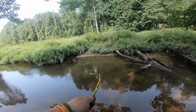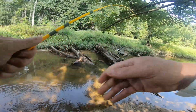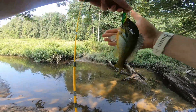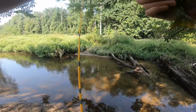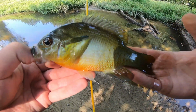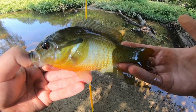There's a fish. Had to fix my line. And there's our first fish of the day, a little redbreast from the creek. Not that big, but good colors on this one. It's kind of what I was expecting to find out here today. Just some little sunfish, maybe some other species as well. Pretty redbreast there, great colors, probably 5 inches.